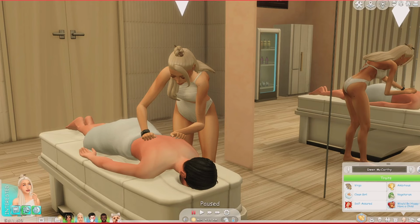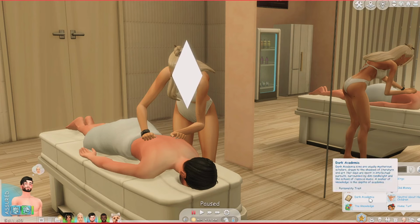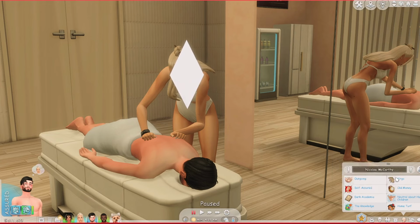She's currently, like I said, massaging her husband. Okay, her husband is Nicholas. He's outgoing. He's self-assured. He's got the dark academy trait, which means they are usually mysterious scholars drawn to the shadows of literature and art. His days are spent in intellectual pursuits. He's kind of like a nerd, but then he's got this dark mysterious thing going on about him. And he likes everything luxury. He's gonna say he's from old money. He's also a Virgo, like his wife, and he's sophisticated.